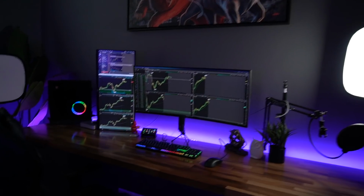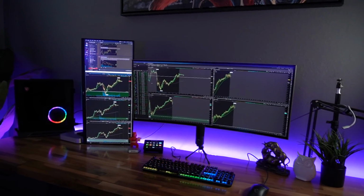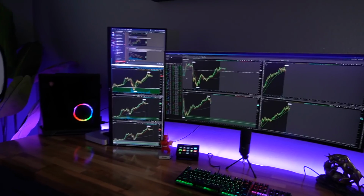So here on the screens, I just want to quickly run through sort of how I use these screens on a daily basis. On the left side, you're going to see the vertical screen.